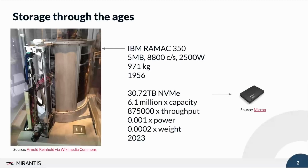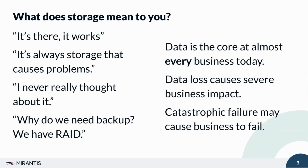I have seen in my 10 years at Mirantis successful storage projects and less successful storage projects, and we have identified the factors on the less successful ones. In the end, what it comes down to is storage needs to be considered. These quotes on the left side that you see here are all quotes that I was actually told by customers. Things like, it's there and it works. Seems to be a common theme. There's a lot of people who think that way. Somebody built it, I'm using it, and as long as it works, I'm not going to complain about it. Of course, also, I never really thought about it.